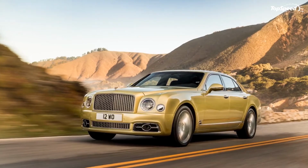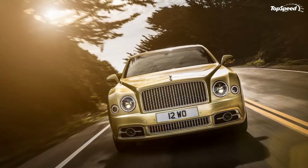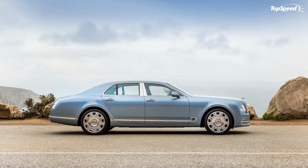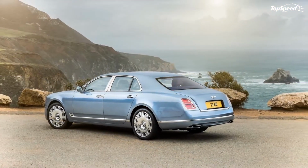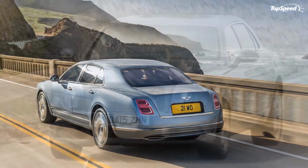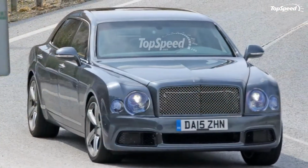There's also a bespoke console between the two rear seats, appointed in the finest handcrafted veneer, metal, glass, and leather. The console houses USB ports, pen holders, cup holders, and a stowage area. Optionally, customers can have a deployable, folding table, electric curtains, and a large tilting and sliding sunroof over the rear cabin.